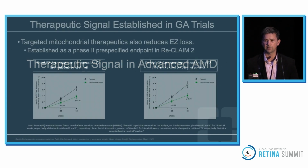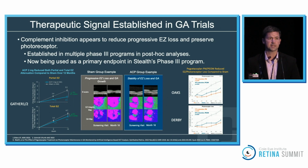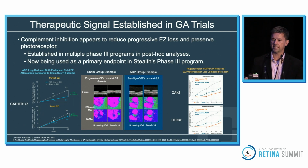We've seen therapeutic signal already in advanced AMD. The Stealth Reclaim 2 trial was the first study to pre-specify this as a secondary endpoint, where they showed that using elamipretide, there was a significant reduction in total EZ attenuation loss as well as partial EZ attenuation loss at week 48. When we look at the phase 3 programs, there's also consistent signal that complement inhibition, both in the GATHER programs as well as in the Apellis programs, has shown that using complement inhibition slows down photoreceptor loss. And these are done with two different methods, and it is also encouraging to understand what we're seeing in that signal.